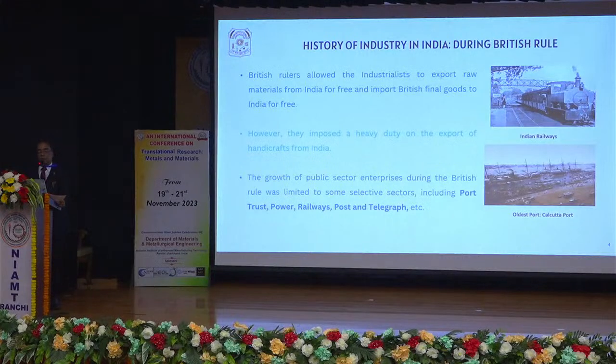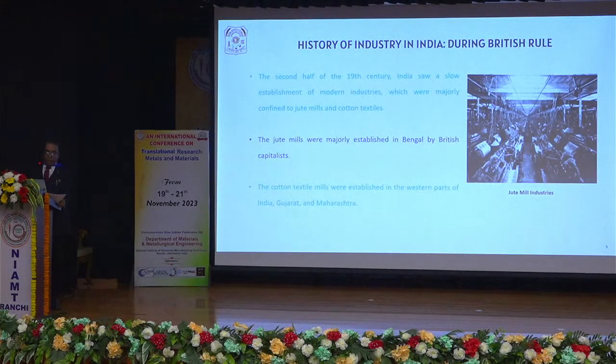After that, when the British rule was established, they started a few industries in which they were really interested: only port trust, power sectors, railways, and post and telegraphs. Now, in the second half of the 19th century, India slowly established some modern industries, primarily jute and textile. Jute they concentrated in the eastern part of India, West Bengal, and textile in the western part of the country.